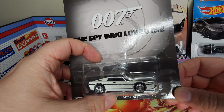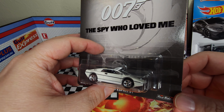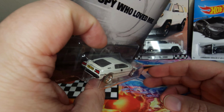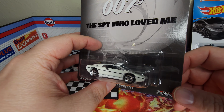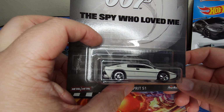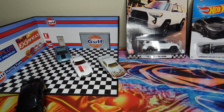And then to go along with the rest of the 007s I've been getting, I love this Fiero. This Lotus. I called it a Fiero. Please don't take my car license from me. Seriously. This Lotus. I mean, when I think of 007, I think of the Lotus. I just do. I have the other Lotus around here somewhere, but this one, whew, man. I dig this one so much.